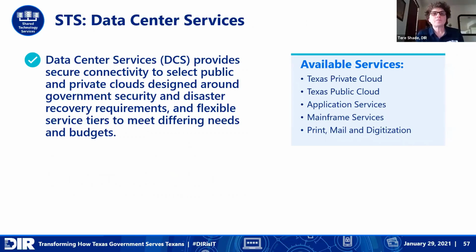Our first tower of services is our data center services program. This was recently recompeted, and we have 5 towers in this bundle of offerings: the Texas Private Cloud, the Texas Public Cloud, application services, mainframe services, and our print, mail, and digitization services.